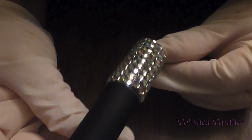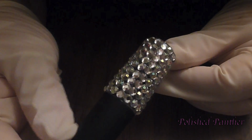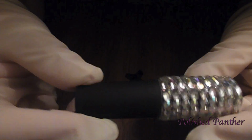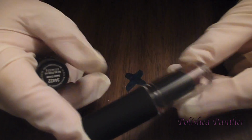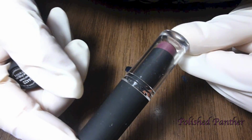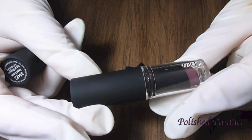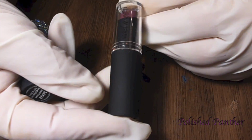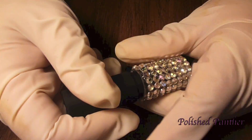I went ahead, and these are just regular rhinestones, because I figured, this is so cute, I love it, but it's just so cheap looking. Let me turn on the light so you could probably see it better now. This is just so cheap looking when you buy it. There you have it, Wet n Wild, right? So cheap looking. Well, anyway, here's the one that I fell in love with.